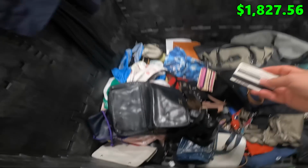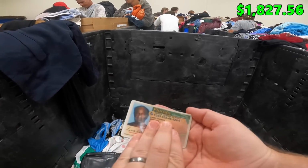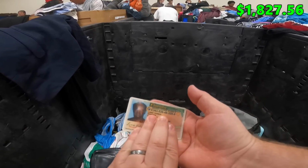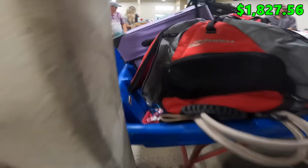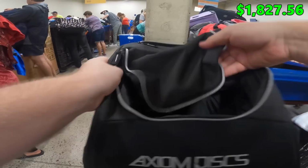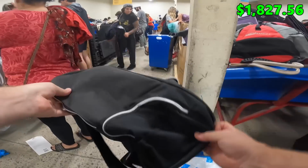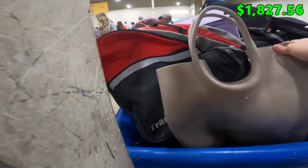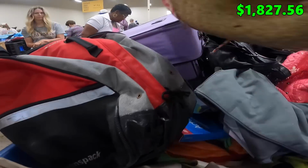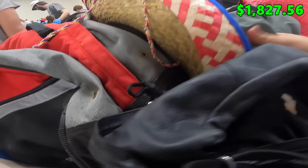Well, the first find of the day is someone's driver's license. Shout out Larry Thomas Edwards. This is an Axiom disc golf bag. That's awesome. Definitely gonna grab that. Hello, how are you? It is insane. It is very insane.